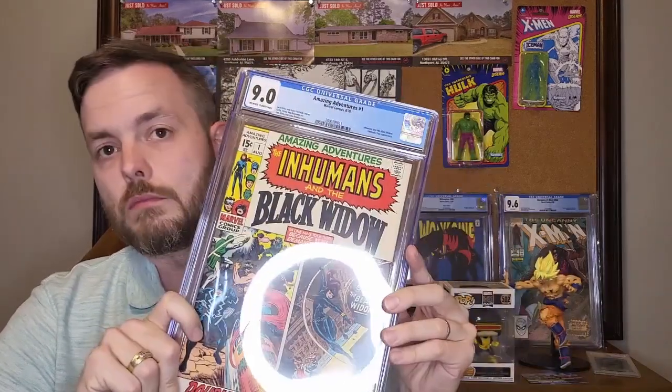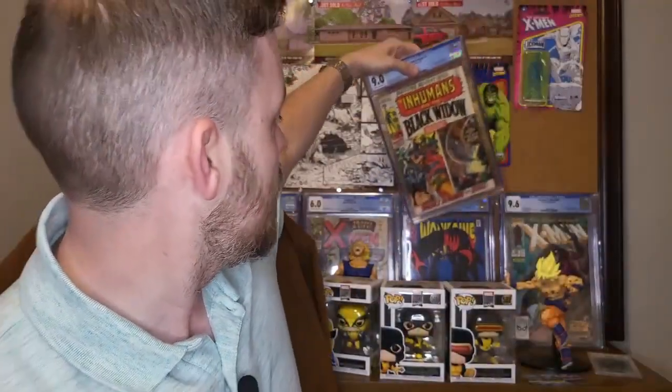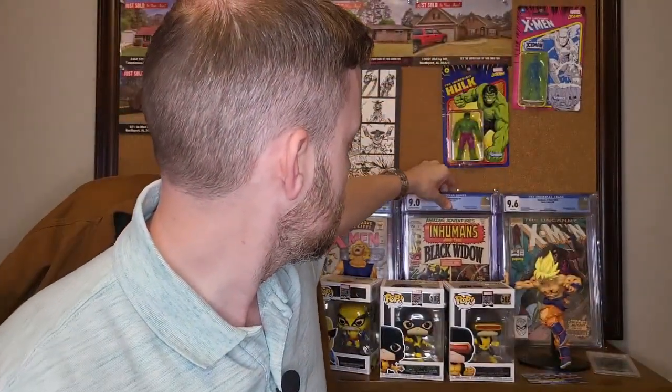Again, all WhatNot from what you can see. There's a slight staining here. Could really benefit from a cleaning. Could be resubmitted, but I'm going to go ahead and tell you, I'm not going to do that. It's just a really cool book. And the next book you're going to see goes well with this Amazing Adventures collection that I've got going on. So, really cool pickup right there. Now I'm going to add that right behind here.